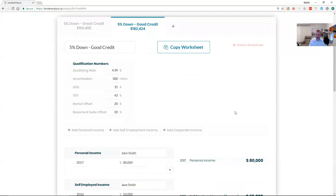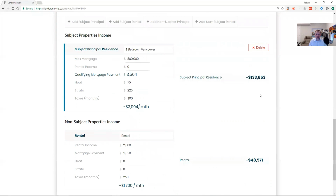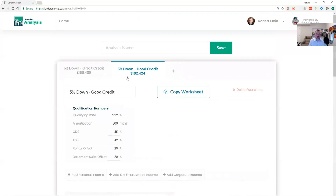Now I'm going to scroll down. The incomes required for these properties actually changed. We no longer need, I think it was 162, we now need $182,000 worth of income to qualify for this. So that's at the 5% down level. Now let's go copy worksheet again, and let's do 20% down Scotiabank.